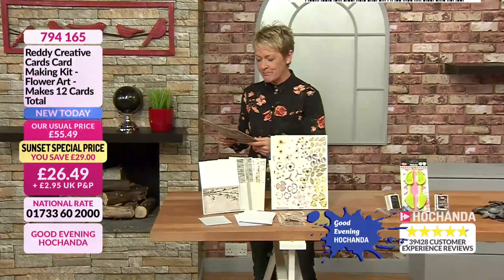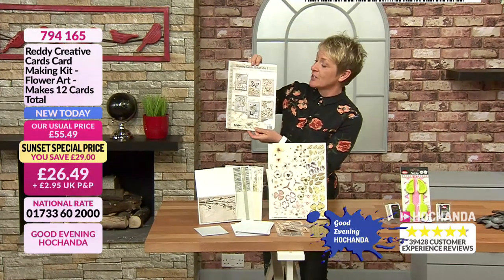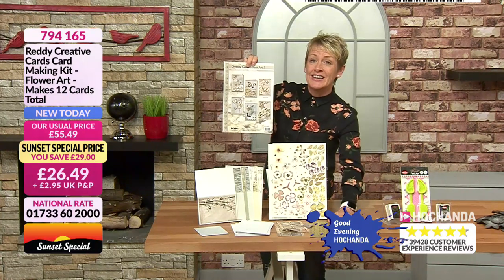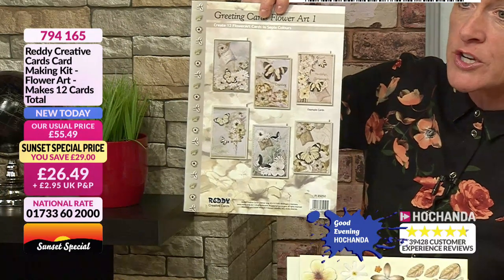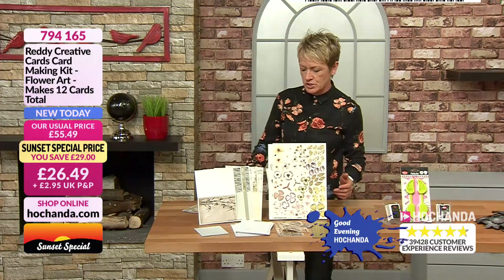Let's have a bit of a jig. Do you fancy making some beautiful cards? You could design your own, or you could make from these templates. You've got all the kit here in order to do so. You can make 12 cards if you wish, or you can be a little frugal with the design elements and make even more if you want to.